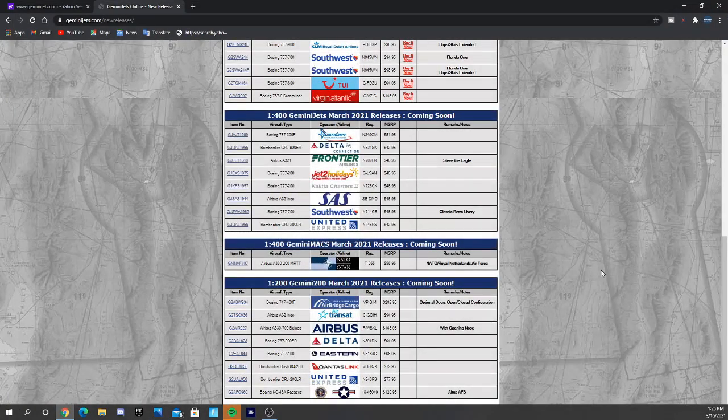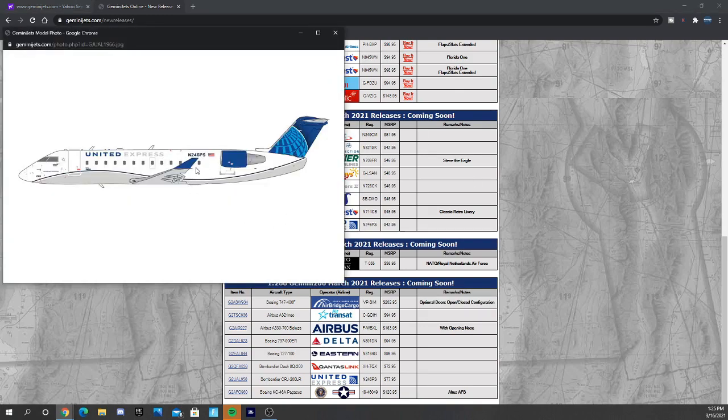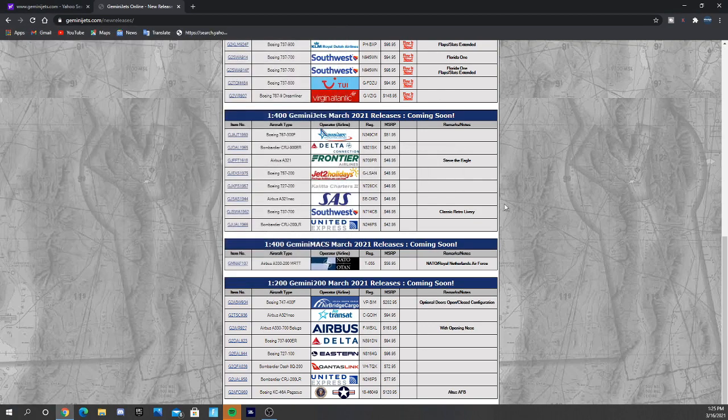That does conclude our March 2021 releases by Gemini Jets. And overall, I am so thrilled that some of these models have come out. I do have a few concerns with the Delta Connection as well as United Express, because if you take a look at the winglets, it does not look accurate at all. And I'm hoping that's just the computer generated one. Because if I order 5 of these and it's like $200 and they look terrible, I'm not going to be happy. And I will definitely be leaving a complaint.